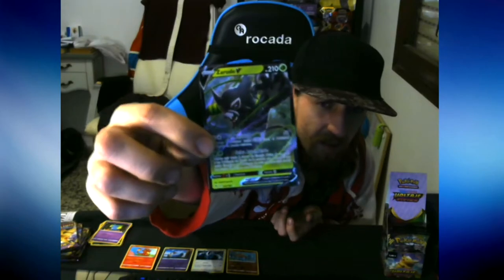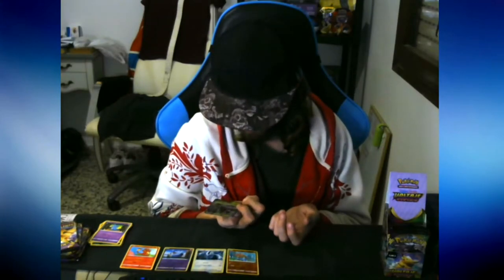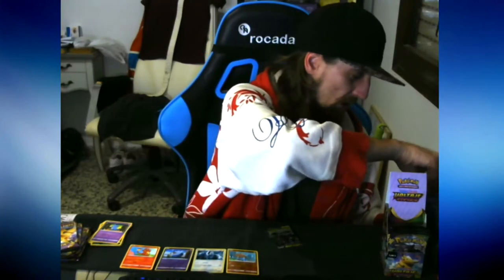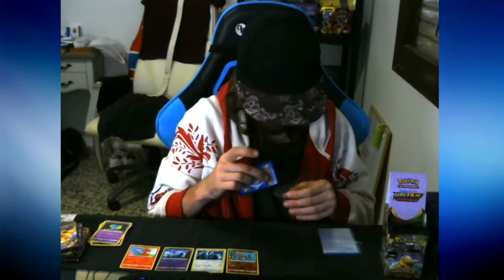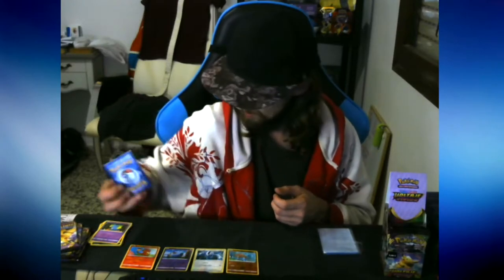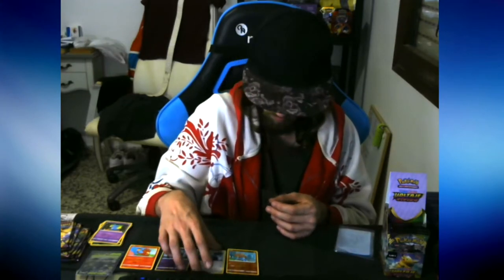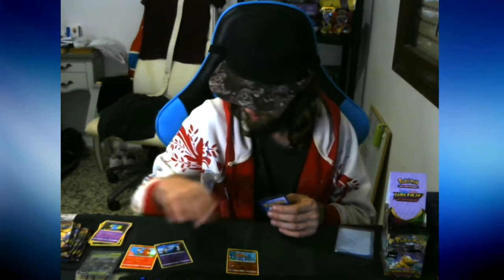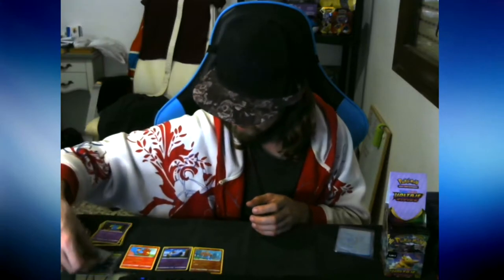And the rare? Yo! First V! First V of the day! Second pack, we got a V. Zarud? That looks pretty insane. Okay, I have to get my sleeves now. That's a cool V. And Lugia. Holo is fine, insane as well. So two, second pack. One holo and one V. Are we done? Yeah, we're done.